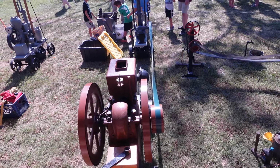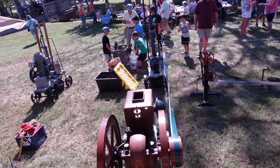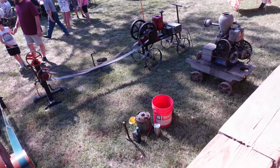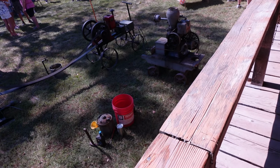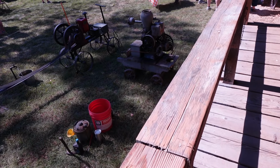It only fires every so often. You hear that popping noise, that's it firing to keep the momentum of the flywheel going. And one of these hit and miss engines is making ice cream. It's not one of these guys here. This is a demo. But there's one over there on the other side of this booth. Yeah, that's probably the ice cream one over there.